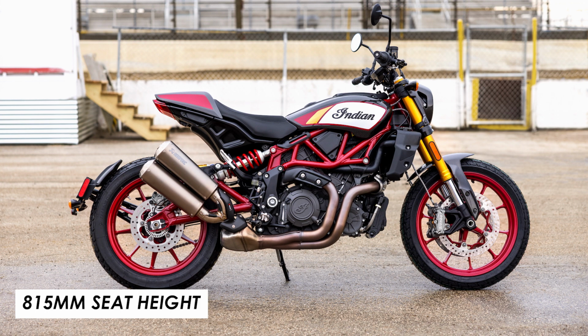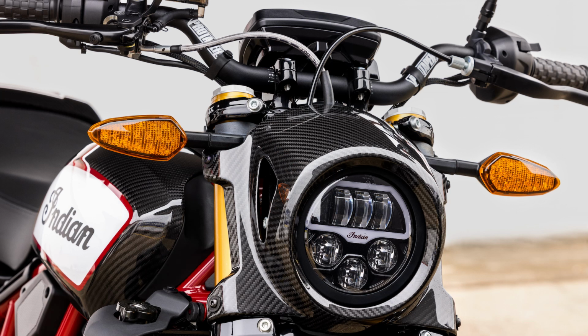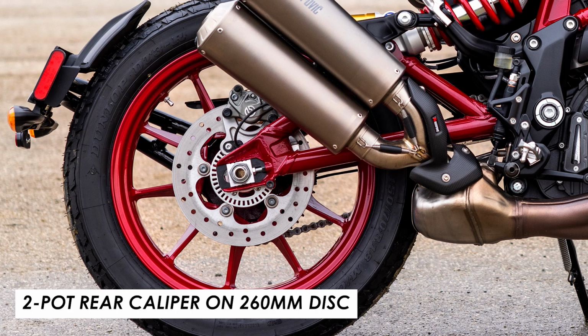Brakes are from Brembo with the same 4-pot radially mounted calipers at the front on 320mm discs and a radial Brembo master cylinder and steel braided hoses, so a proper solid braking setup, and then a 2-pot Brembo on a 260mm disc at the rear.